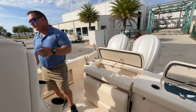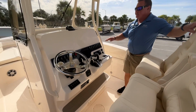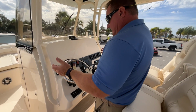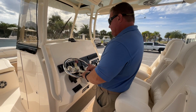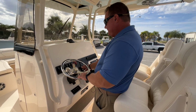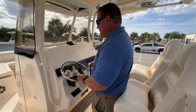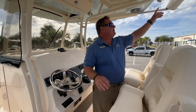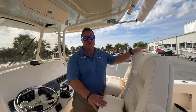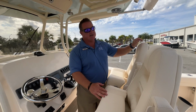Another great feature about the Grady is this large helm area. You got plenty of space up here for two 16-inch screens. I'm a pretty big guy and can fit back here comfortably. This boat has the full maneuverability package, which is the joystick control system, which also incorporates a full autopilot as well. Really neat feature on this boat. Above us here is a rear shade that will extend out and cover the transom for those hot sunny days. You can run with the shade open, or if you're just sitting at the sandbar.